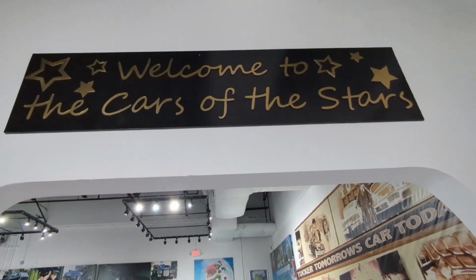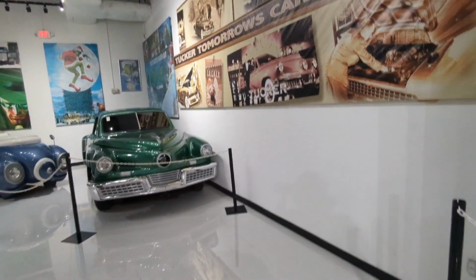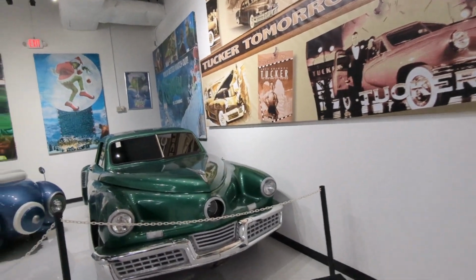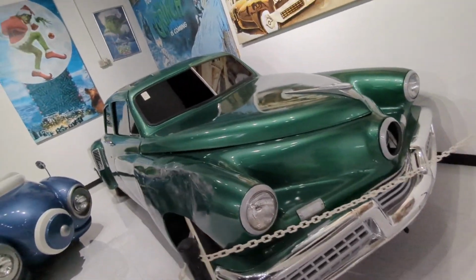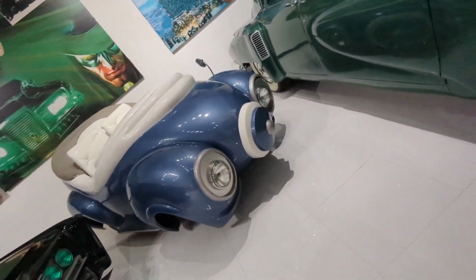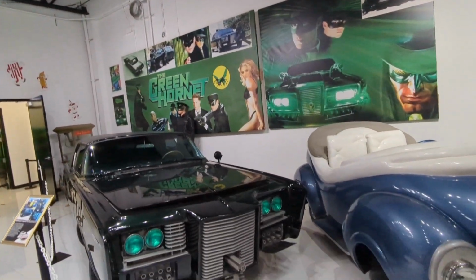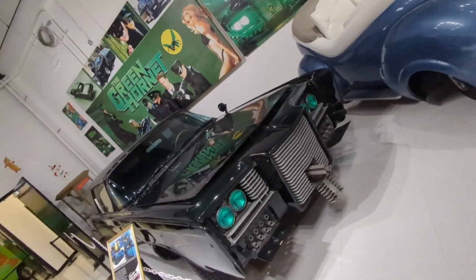All right, and here's the part I'm looking forward to the most, the cars of the stars. Jumping right off the top, we've got a screen-used vehicle from the movie Tucker with Jeff Bridges, which I own on the DVD. And there is a car from Whoville, from the Grinch. The Green Hornet. I believe that would be the remake with Seth Rogen.